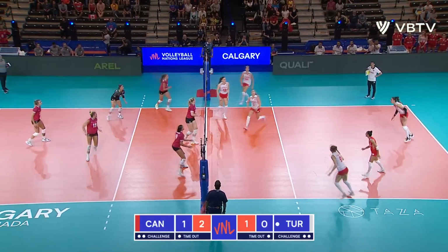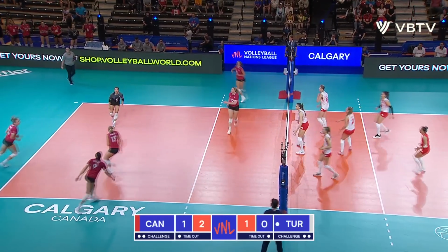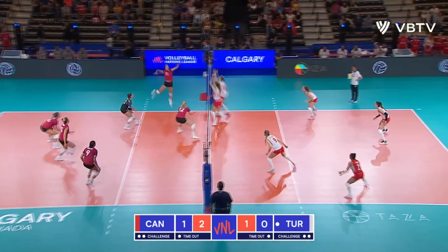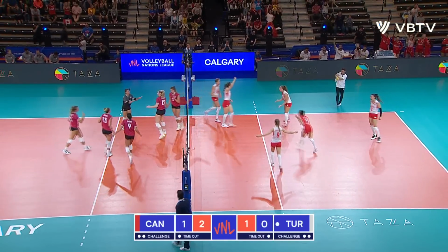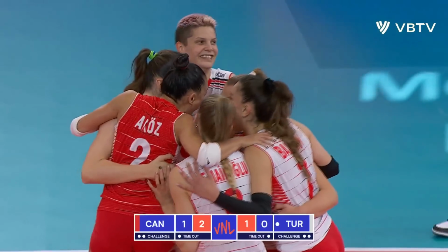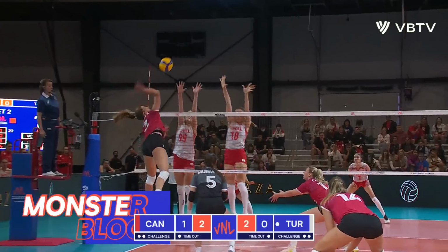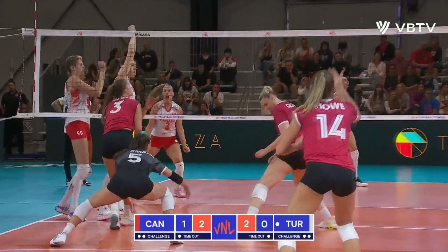From a standing position, it's done. Here's Karakoot. Good dig there. Van Reich again, it's blocked. Monster block. Gunesh gets a celebration. Block for sure. Karakoot and Gunesh pairing up nicely. Nowhere for Van Reich to go that time.